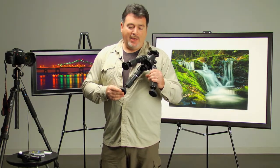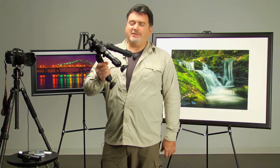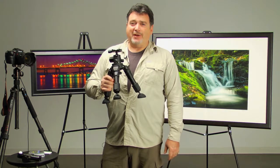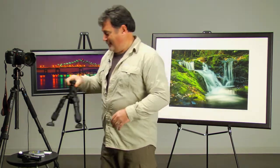My third piece of support gear is this little thing. This is an Induro hi-hat, and we're going to see a lot more of this later. And you might wonder, well, what is this going to do? I asked myself that first, and then once I started using it, I was done. In fact, now I have to buy it.